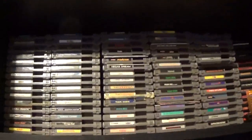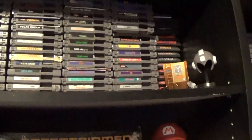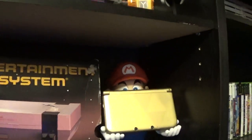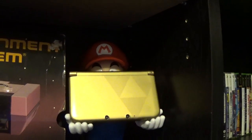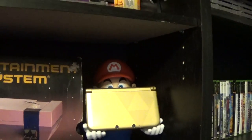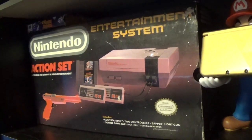Various Nintendo games. My Mario. Holding my Link to the Past collector edition 3DS. Complete in box Nintendo Entertainment System action set.